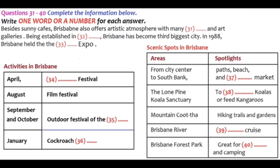Well, I think what you must be interested in is the unique native animals. Yes, you shouldn't visit Australia without seeing its trademark animals, the koala and kangaroo. The Lone Pine Koala Sanctuary has both. It is located just outside the city centre in beautiful parkland. You can hold one of the park's 130 koalas or feed the kangaroos.